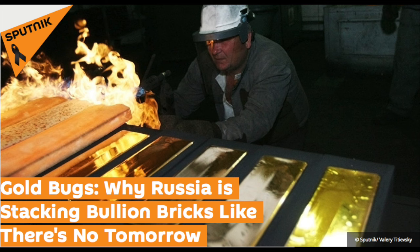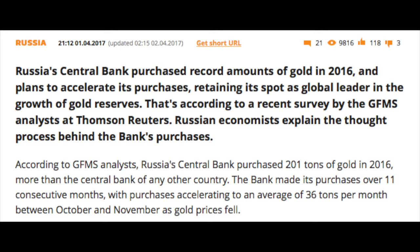Gold bugs. Why Russia is stacking bullion bricks like there's no tomorrow. Let's take a look at this article here. Russia's central bank purchased record amounts of gold in 2016 and plans to accelerate its purchases, retaining its spot as a global leader in the growth of gold reserves. That's according to a recent survey by the GFMS analysts at Thomson Reuters. Russian economists explain the thought process behind the bank's purchases.